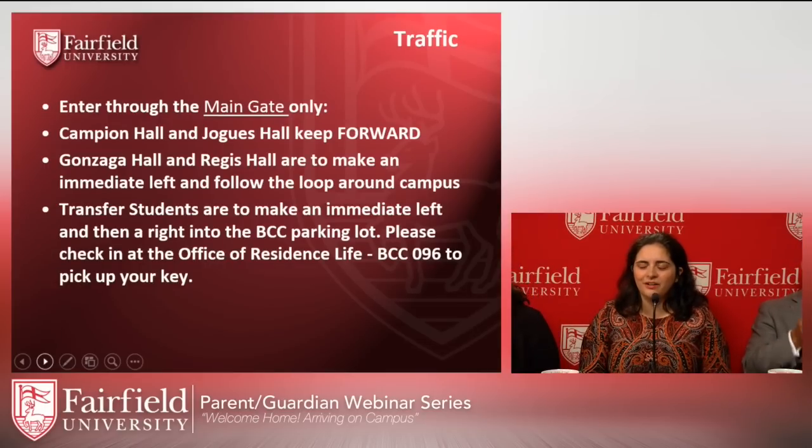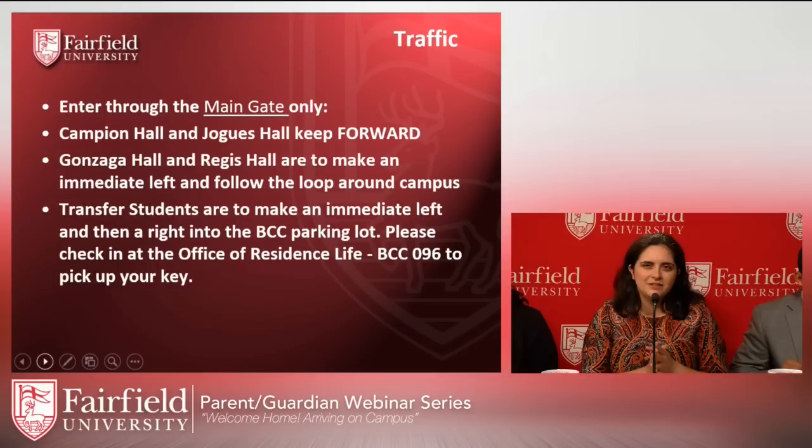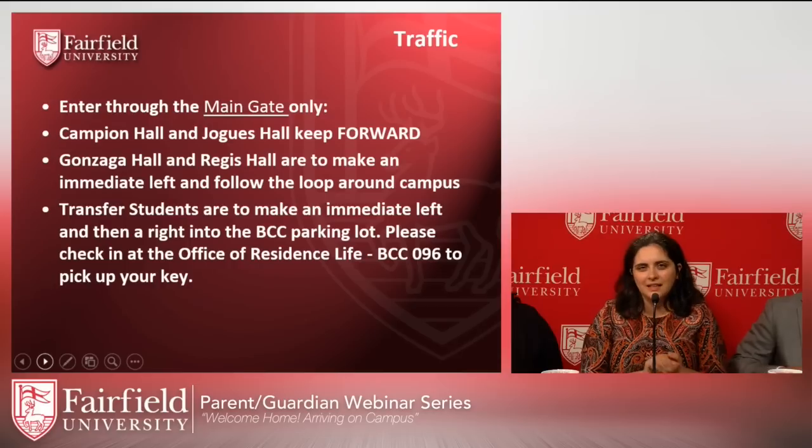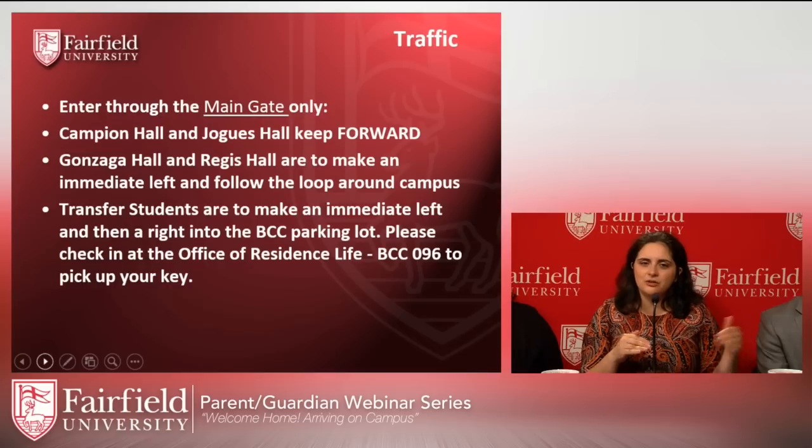that is off of North Benson Road. You'll need to know which building you are going to because there will be certain traffic lines that you'll be directed into based upon which community your student is moving into. So when you enter the main gate, if you're moving into Campion or Jogues, you'll be asked to move forward. If you're moving to Gonzaga or Regis, we're going to ask you to make an immediate left and then follow the loop around campus. Campus is beautiful and will have many signs to help you.